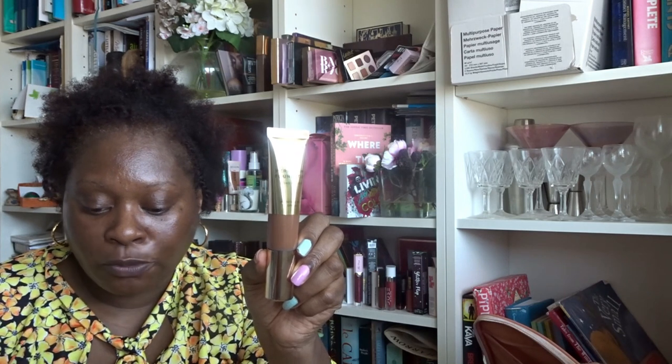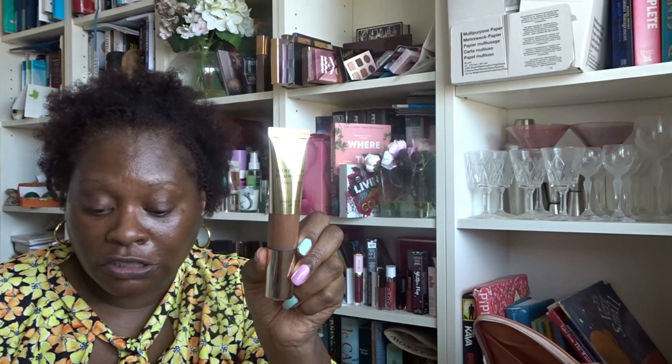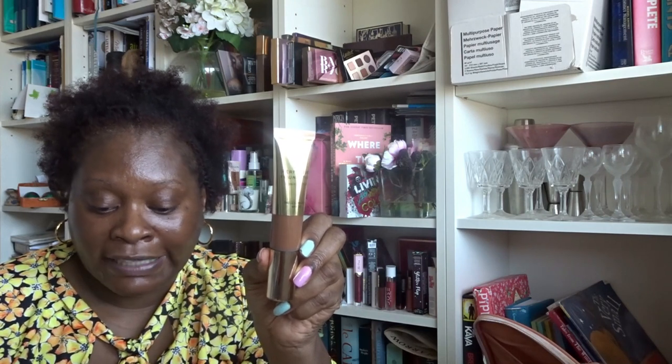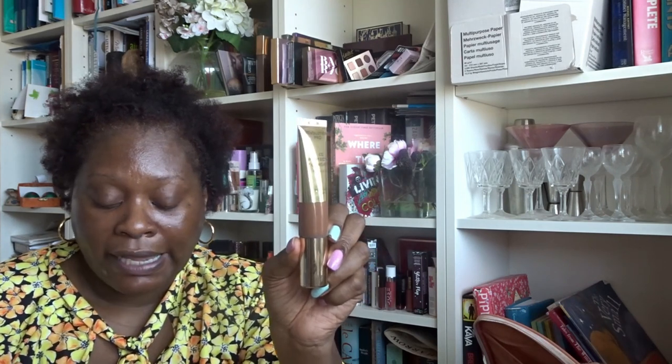The foundation is formulated with hyaluronic acid to hydrate, collagen to plump, and antioxidant vitamin E to protect and reduce redness. Ideal for diffusing the appearance of wrinkles whilst offering long-lasting coverage. It's vegan, it's cruelty-free, and with a compression tube for zero waste. So that sounded all promising. So I thought, right, I've got that.